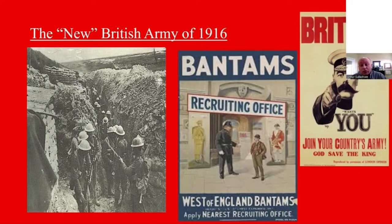The driving force was Herbert Kitchener, UK Secretary of State for War, who would later die in the sinking of the cruiser he was on as he's going to Russia. You see him on the poster there. And Kitchener's plan was this new army would be ready to put into action in 1917. But circumstances dictated its use a little bit before then.